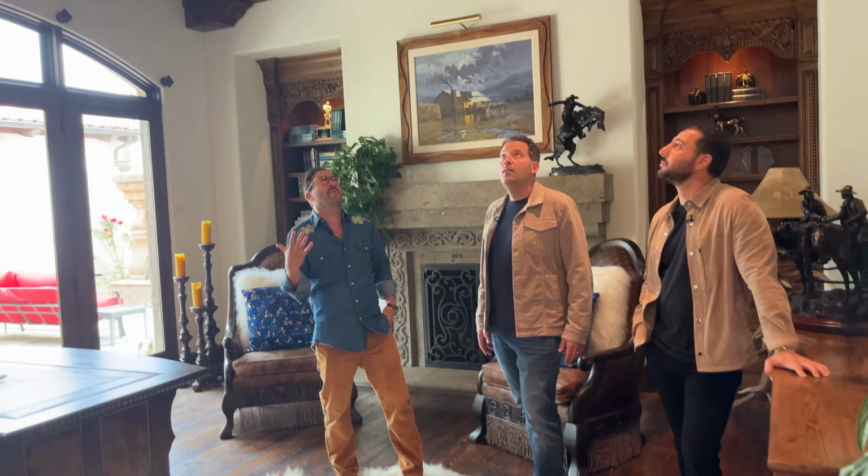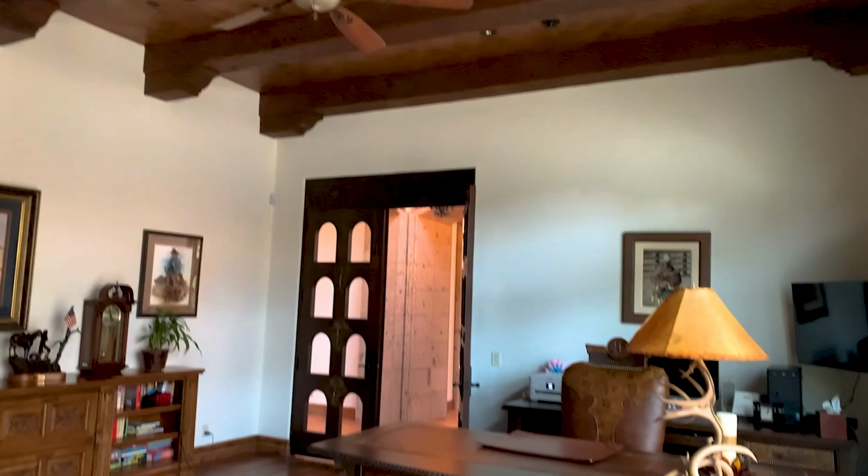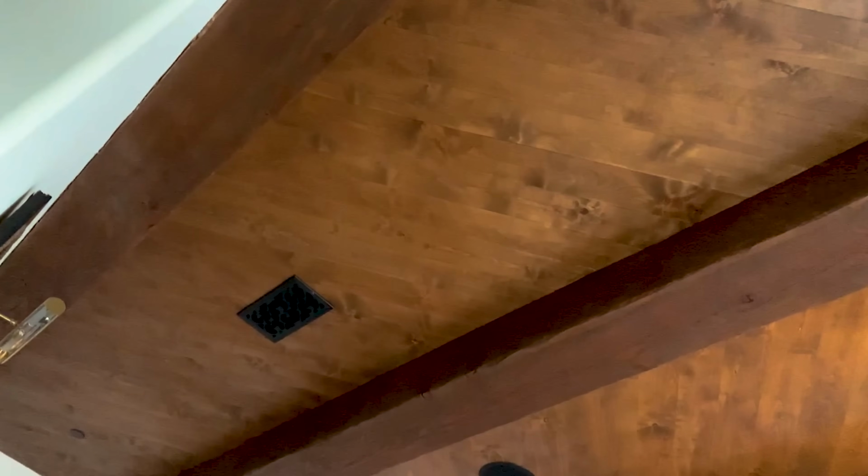Again, these beams are, what, a foot wide? And they're just incredible. Yeah, not even the beams, just even the wood, additional wood on the ceiling. That's right, check this out. This is when you know you're the boss, when you get your initials carved in your seat.